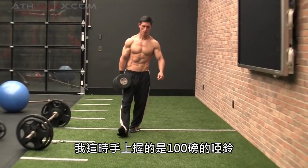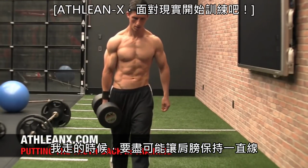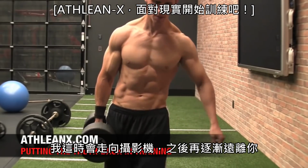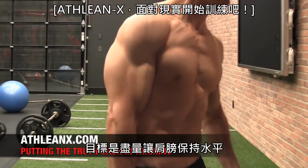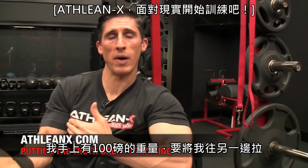Here I've got a 100-pound dumbbell in my hand, and I'm trying to walk with as straight shoulders as I possibly can do. So I'm trying to walk here towards the camera and then again away from you. The goal here is to try to keep my shoulders level. I got 100 pounds weighing me down on one side.